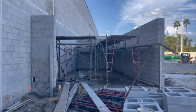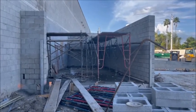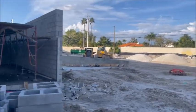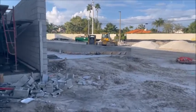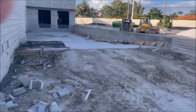So I don't know what this building that they're building is. I don't know if it's for garbage or what, but this is new since last week. Here's the loading docks.